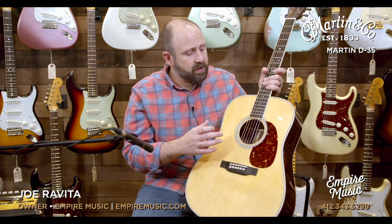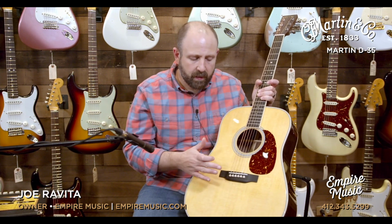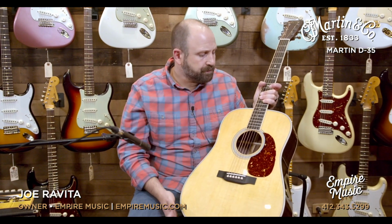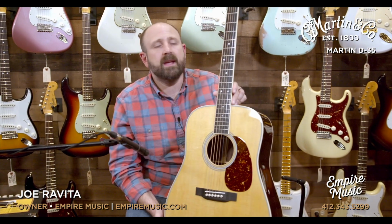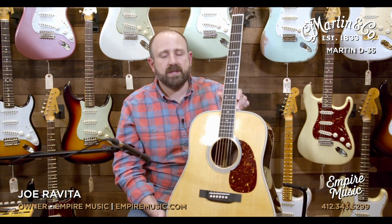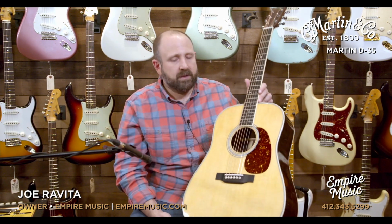Ebony fingerboard and bridge, forward shifted X bracing, again, 1/4 inch. Bone nut and saddle. The neck shape is a modified low oval PA taper, the sleekest Martin shape. So getting all that stuff out of the way, the real secret is that 1/4 inch bracing.